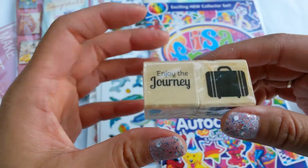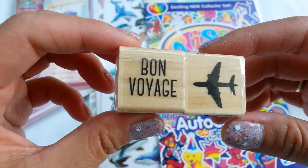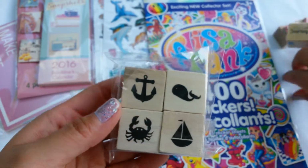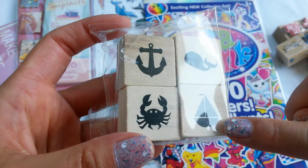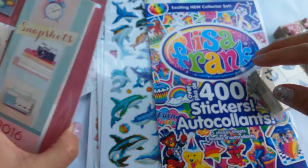These are all $1.50 from that $1 bin. And this one is just an airplane and it says Bon Voyage. And this one is really cute. It has this whale, this little boat, crab, and anchor. And then this is really neat.